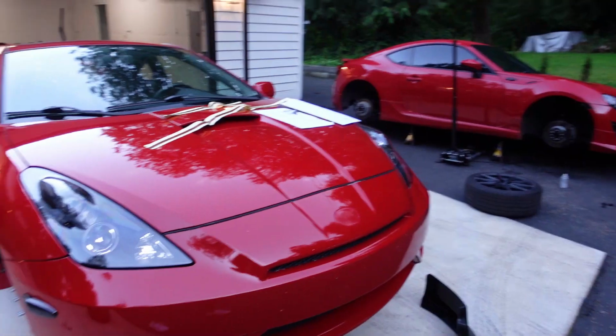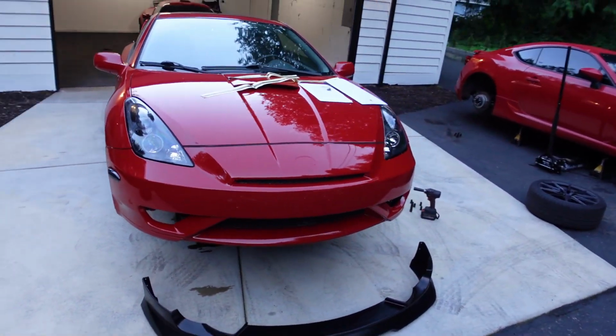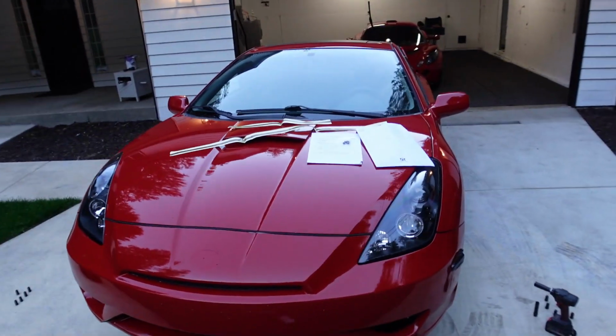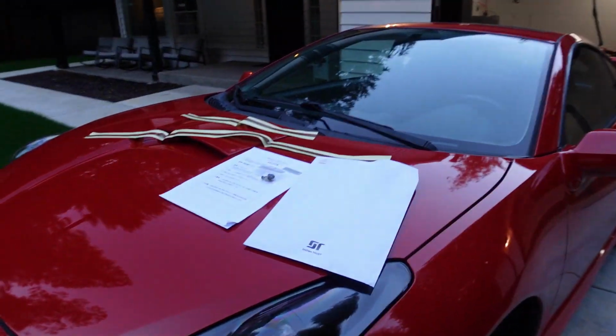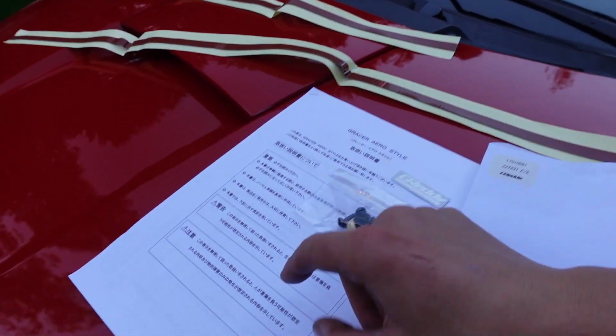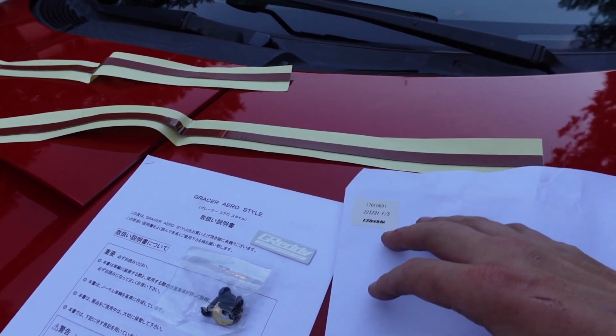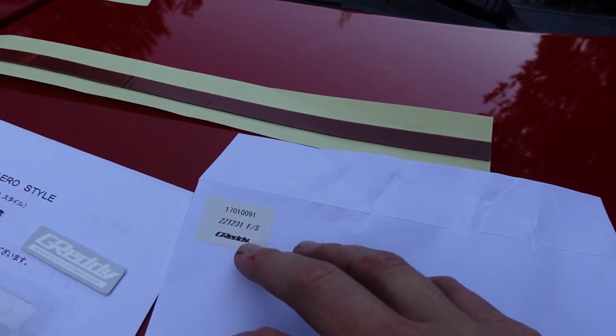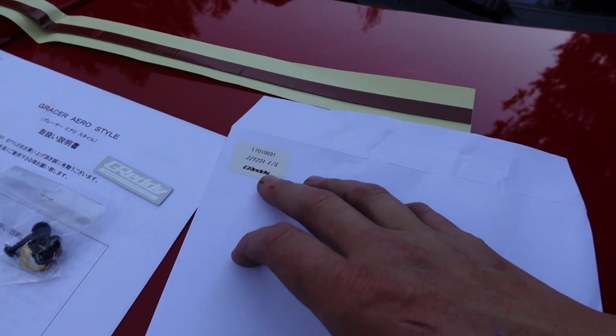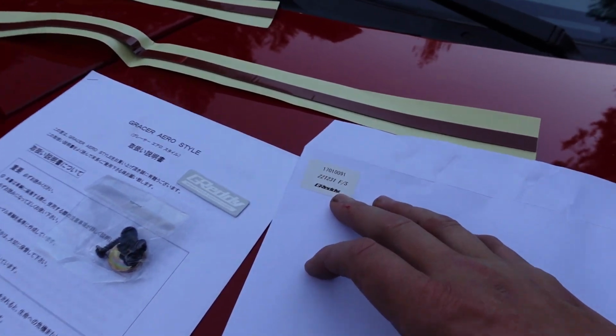This is a pretty good kit. So you guys saw from the thumbnail that giant box. And I don't know why, it's Washington and I live where it gets dark late at night. I hate it. Anywho, the kit's cool because it comes in Japanese. Also, the ZZT231 is from England. That's what they called this chassis, this body, which is so cool.